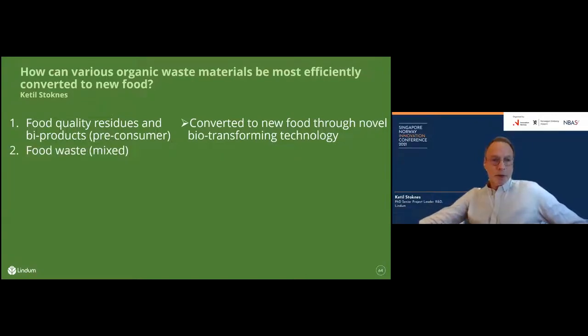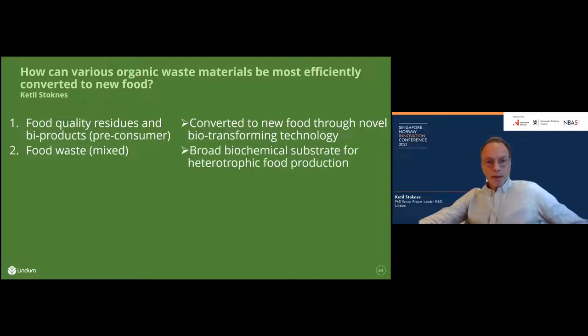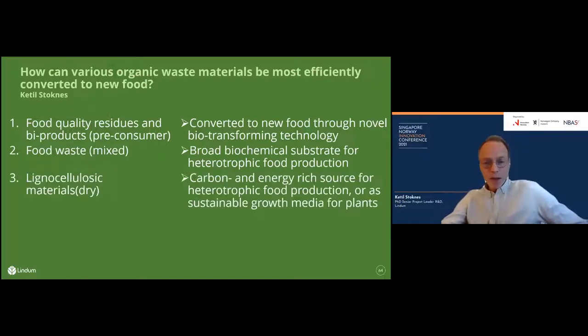Mixed food waste is a broad biochemical substrate for heterotrophic food production. So for example, mushroom production or insect production are very appropriate methods to convert food waste. However, there is some challenge with the legislation, but I'll come back to that. And lignocellulosic materials, such as dry materials, are carbon and energy richest sources for heterotrophic food production as well, or sustainable growth media for plants.